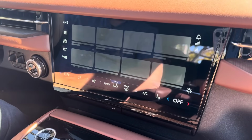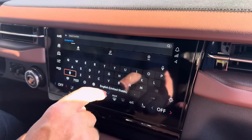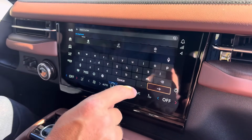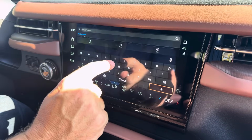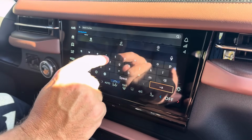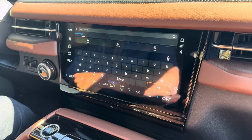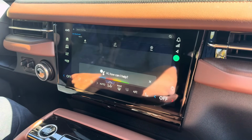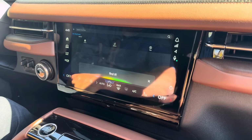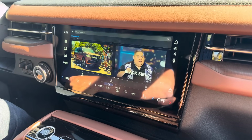Of course, you can have apps. This is Google built in. So I really wanted to watch TFL Truck. So let me see if this is connected. Let's see if this works. TFL, it's not doing it. The truck is not on right now. How about this? Hey Google, find TFL Truck YouTube channel. Sorry, I can't play videos in the car. Oh, maybe the engine has to be on. Anyways, the point is, you could play a video here.